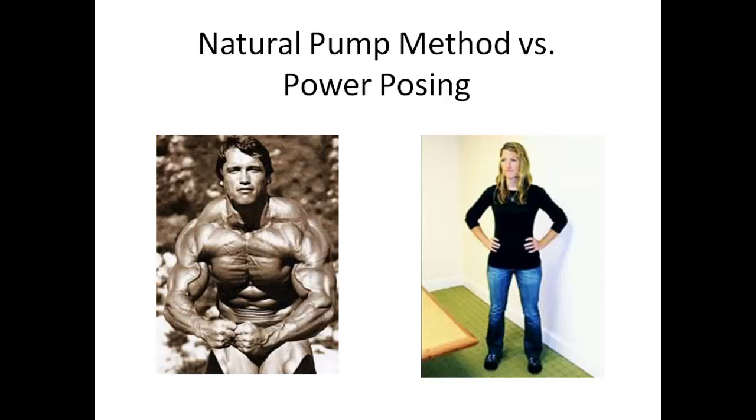So this is what we did. We looked at the power posing, and we took it a step further to the natural pump method. And the difference is this. You look at the lady on the right, she's doing a power pose. It's like, hey, she actually looks like somebody's older sister who's about to start going off on him. But if you look at Arnold Schwarzenegger here on the left, he's jacked up. This guy looks like he's about to fight you, kick sand in your face.